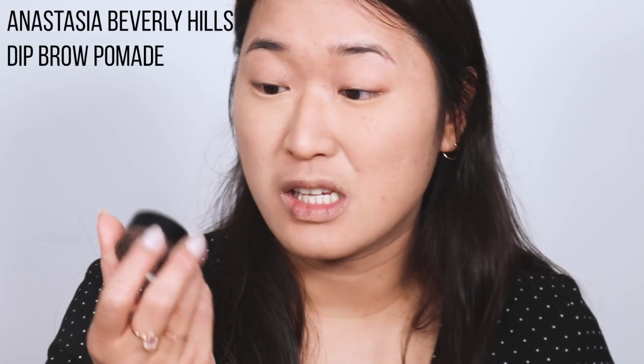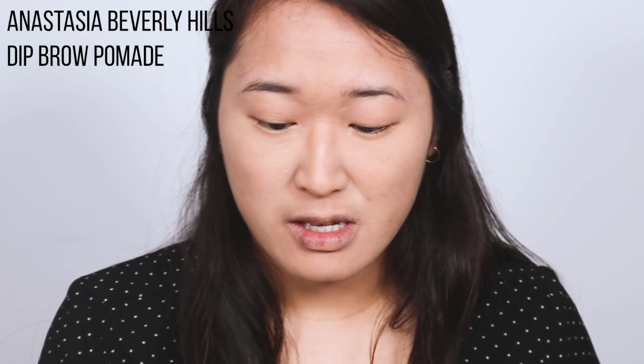And maybe I'll zoom in more for this because why not? We are a little bit closer to my face. So I use the Anastasia Beverly Hills brow pomade. This is actually a new pot, although it's already starting to dry up around the edges. I use it in the color Ash Brown.